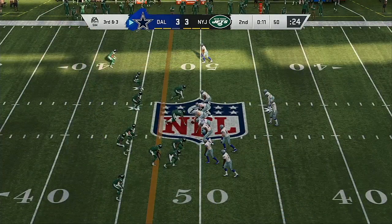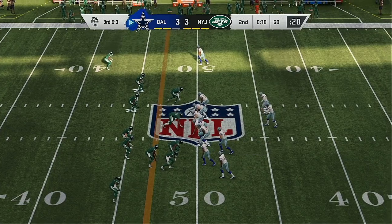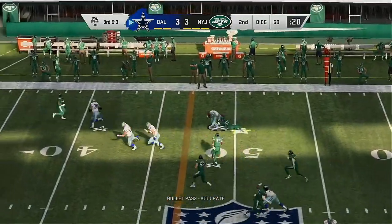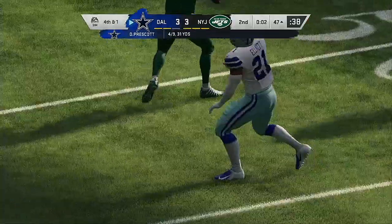The Cowboys on third down, 3 for 7 so far in this game. This time it's third and 3. Prescott now from the 50. They'll set up the screen to Elliott. And he'll get it down to the 47 here.